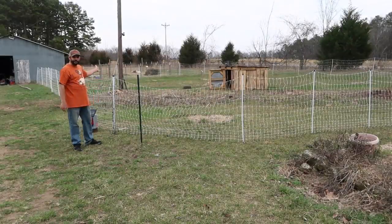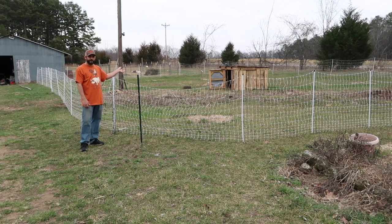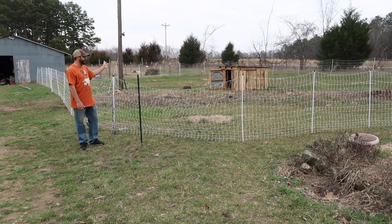The fence is all up. We love this electric netting because it's so fast to put up. Honestly, if we weren't going to have berry bushes growing around the outside of the orchard, like blackberries and things like that, we'd probably just use this permanently as our fencing, but the blackberries would grow in it and it would be a big nightmare.